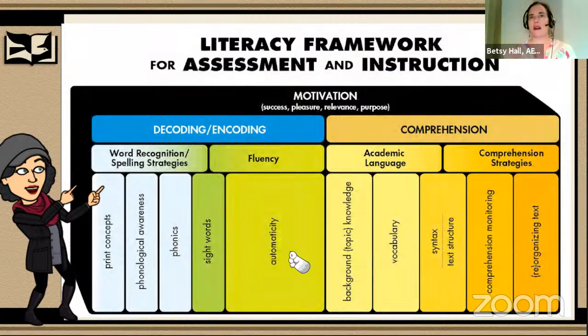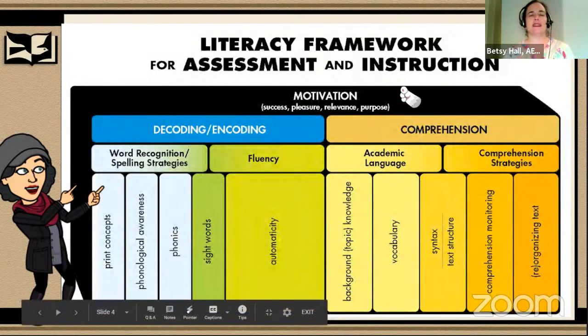If you are a great reader, that's wonderful, but it doesn't mean that your child is going to be a great reader. However, if you struggle to learn to read or your spouse struggled to learn to read, there is a chance that your child will inherit that. Learning difficulties are inherited. Learning ability is not. So let's take a look right here at this framework.